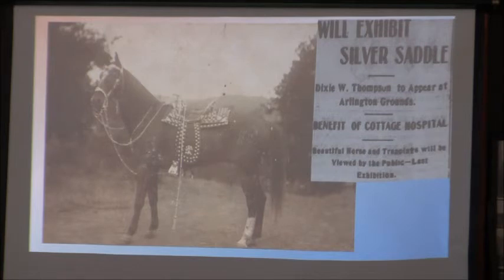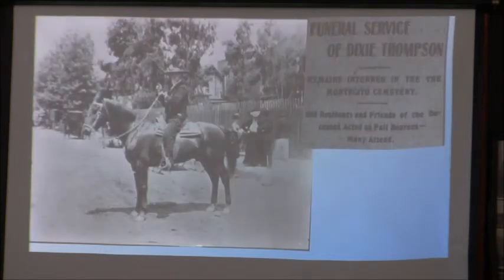And so, unfortunately, in April 1903, Dixie passed away at the age of 77 years old. He passed away at his house on Chapala Street with Nancy by his side. He was ill for several months with the flu, and it eventually claimed him. He had a large procession in Santa Barbara with many, many famous individuals alongside his casket. He's interred in the Montecito Cemetery, and you can see his gravestone today.